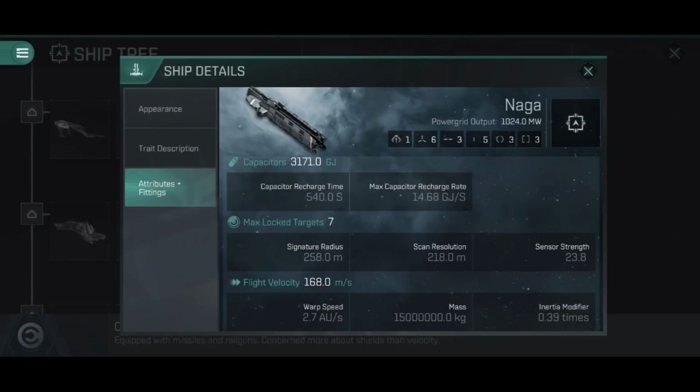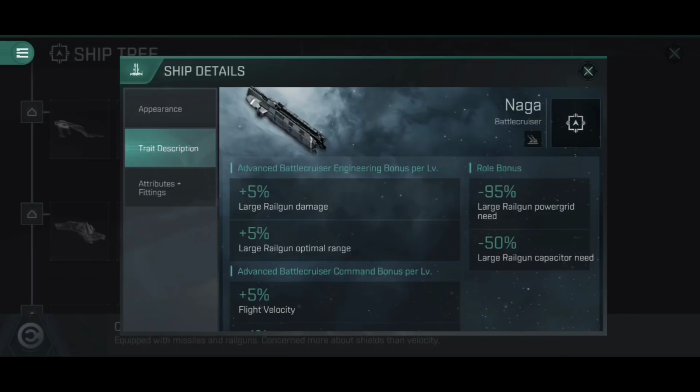Heck, a battleship fitted with large strike cannons is going to have no issues hitting a Naga if it's in range. And that's kind of where we're coming to here. Let's have a look at the trait description, because this role bonus is what makes the Naga an attack battlecruiser.